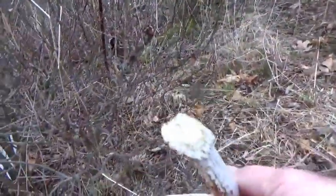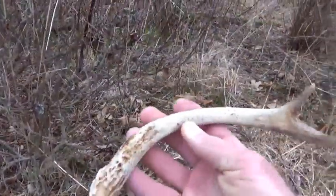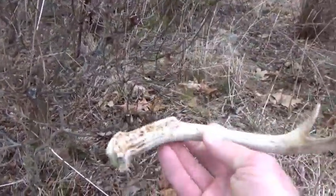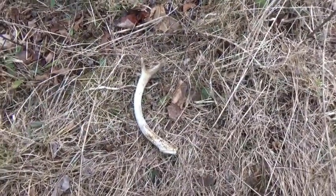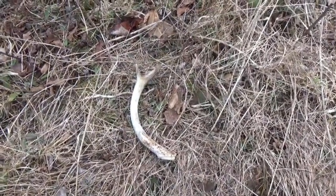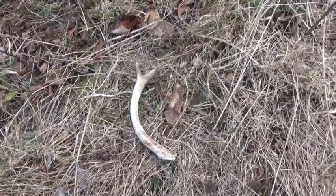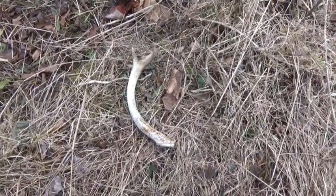As you can see, there's some green color. Maybe you can, maybe you can't. Otherwise, really nice little antler. So there you go. First one of the year, February 4th. And it is last year's though. So thank you, Lord, for my first antler this year. And let's get back to it.